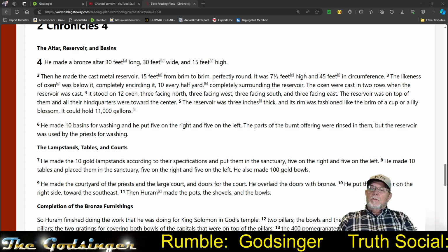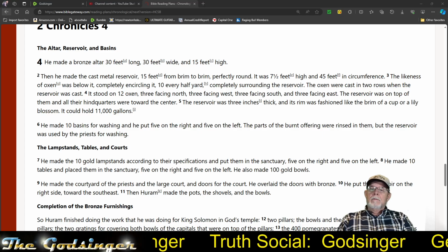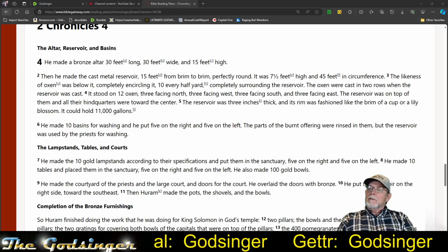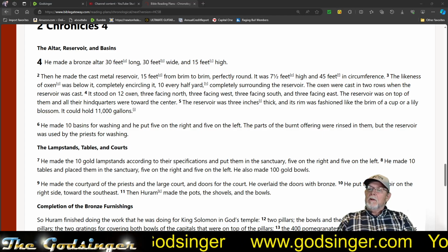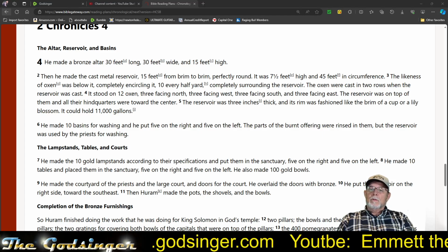He made a bronze altar 30 feet long, 30 feet wide, and 15 feet high. Then he made the cast metal reservoir 15 feet from rim to rim, perfectly round, 7.5 feet high and 45 feet in circumference. The likeness of oxen was below it, completely encircling it, 10 every half yard, completely surrounding the reservoir. The oxen were cast in 2 rows when the reservoir was cast.